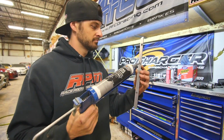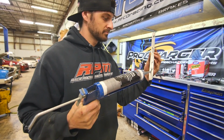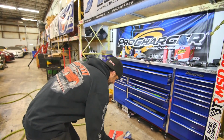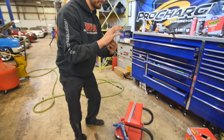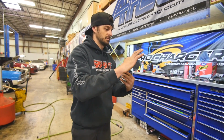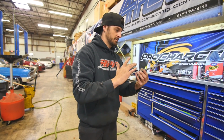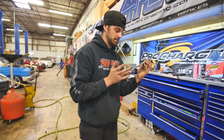Just a couple dabs. That's it. Doesn't need to be... You gotta really spread it out there because it will clump up. Push out the sides. Like, I probably put too much on this one.